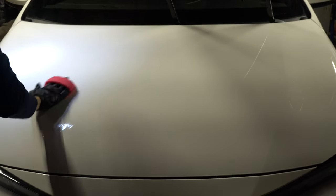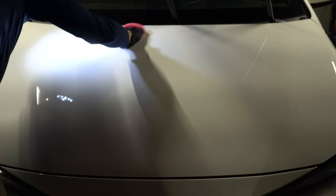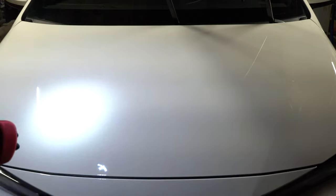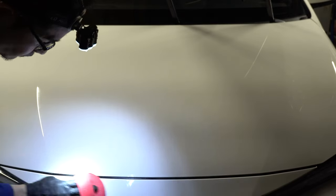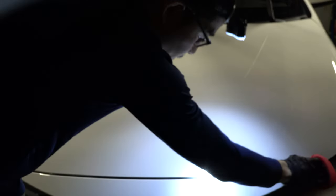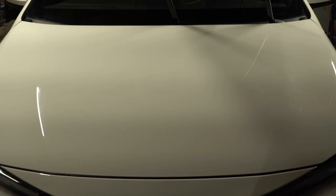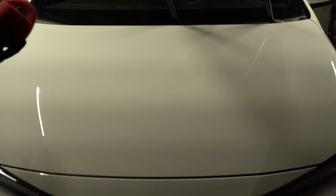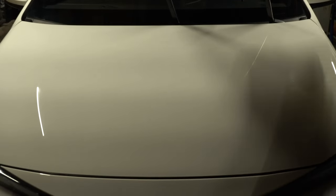Okay, I guess I'll start doing this part of the bumper. I don't want to keep touching it, but okay, I'm going to leave it alone for a little bit. I did see at some point it started to do the rainbow effect, but it's definitely been 5 minutes, so I'm going to go ahead and start wiping it off, or level it, to see if it's grabby or not.